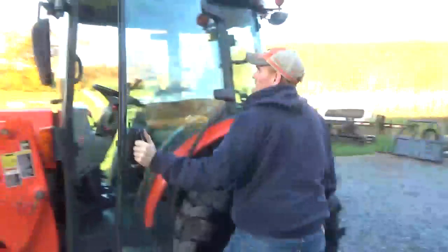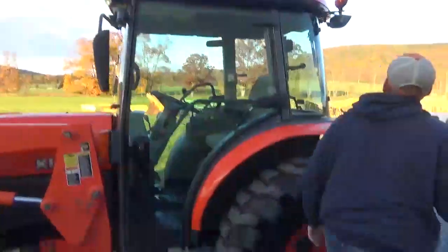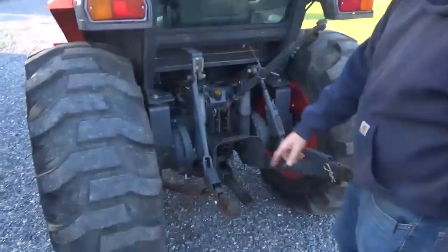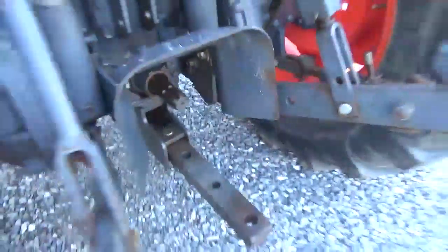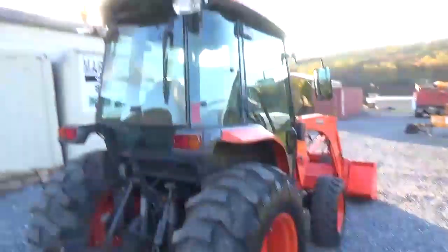So, coming on around the back, turn the camera back over to Matt here. Doors shut really good, and even the interior lights work. Rear work light package. Factory top link is with it. This does have the easy link on the 3-point hitch. Drawbar, 540 PTO is right here. You can see it there. I'm trying to give you the best 360 degree view we can.